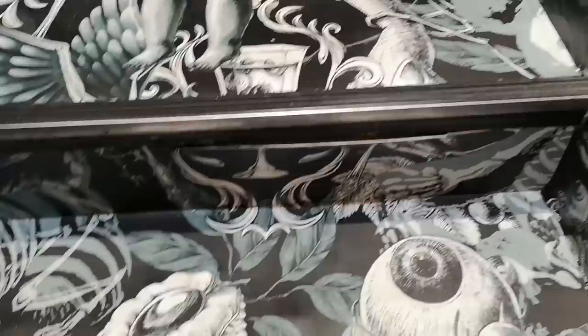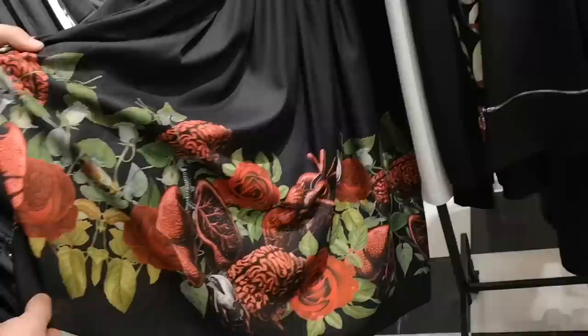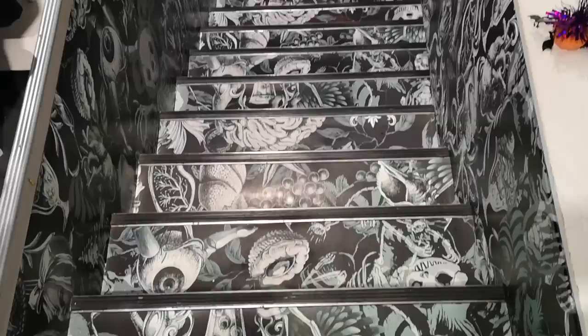Look, it's Granny's knitted sweater, but Granny has an attitude. Honestly, that is the kind of dress I would wear. Yeah, that is so cool. Oh my gosh. That music though.